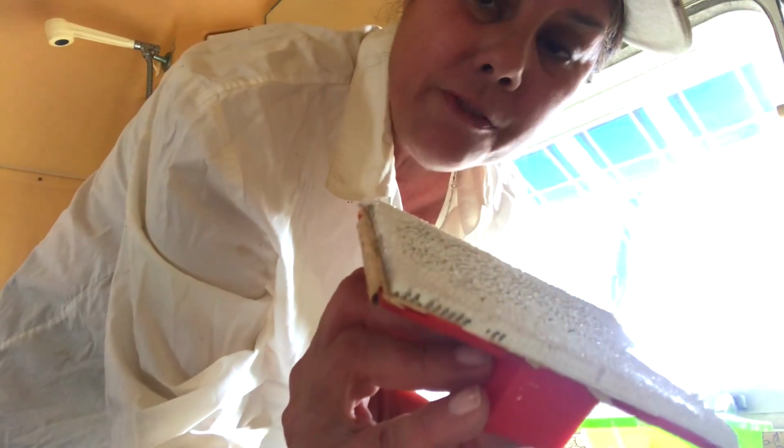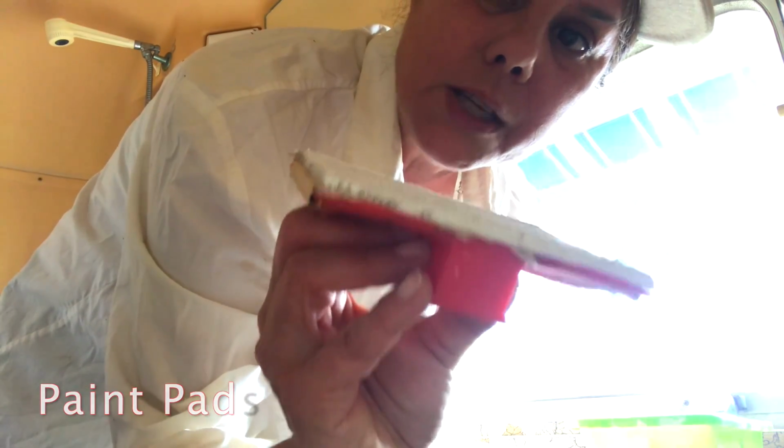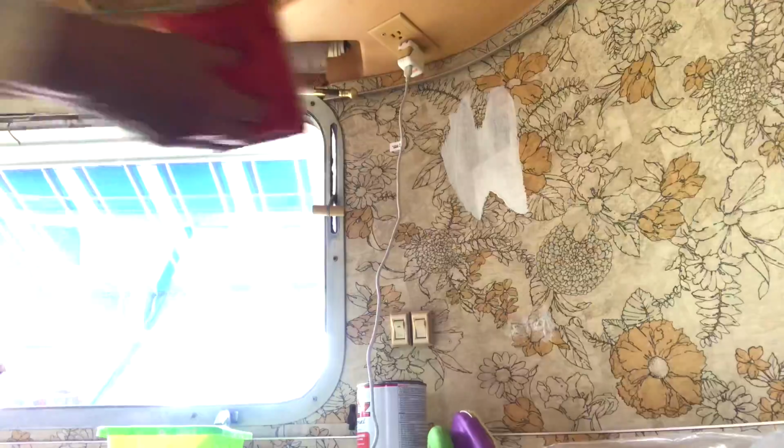This is my favorite way of painting large spaces. I don't like rollers, and brushes for me are just for tight spaces. And I also have this one for the corner, and I love these.